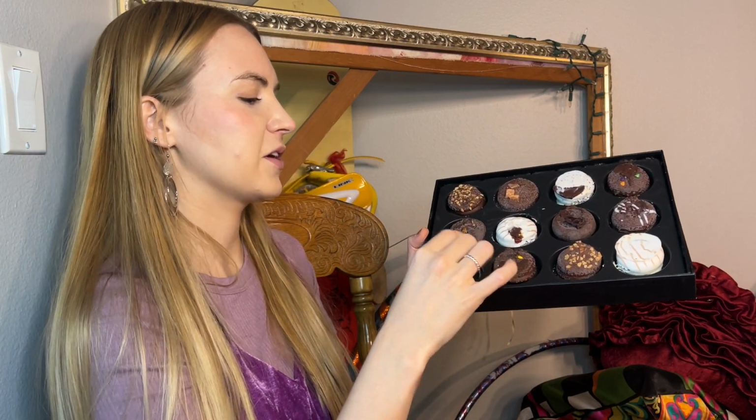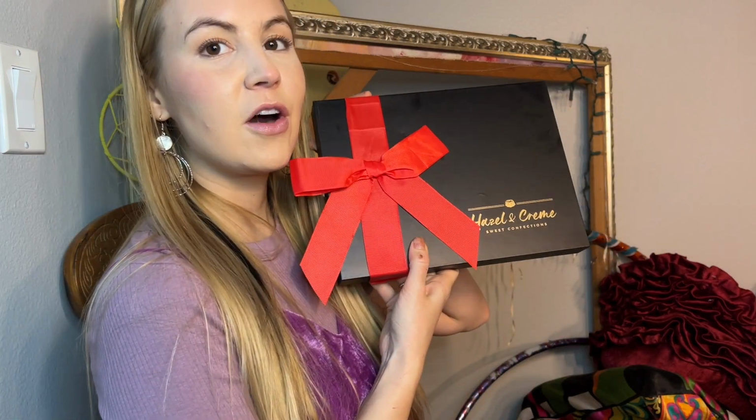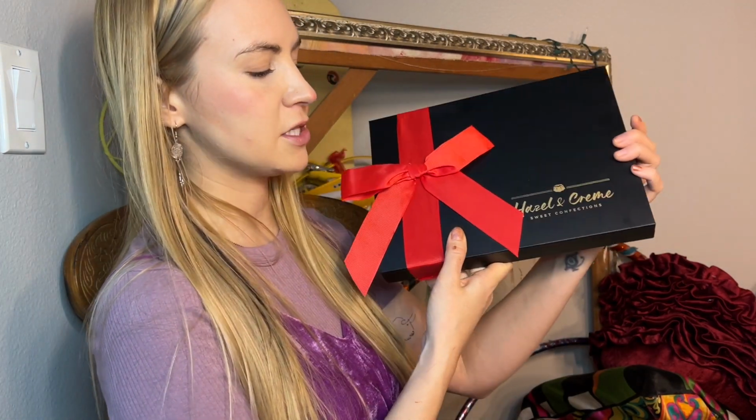Okay, so we're gonna go with this white chocolate covered Oreo. It's covered in rainbow sprinkles. Oh my God. That is so good. This is how it looks on the inside. These are so delicious. This is so good.